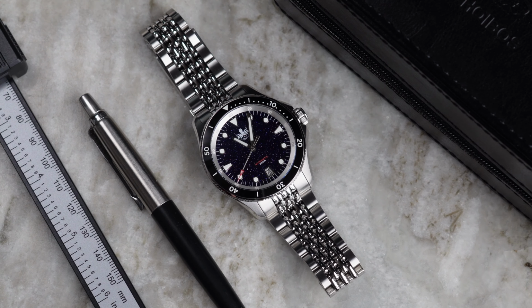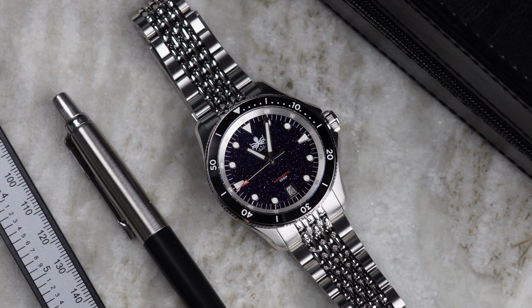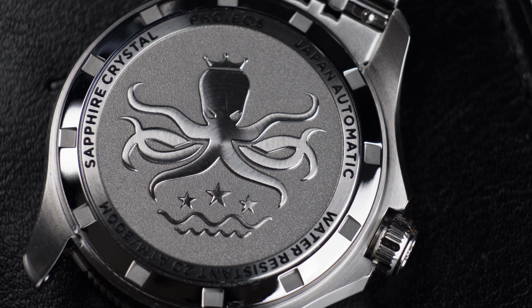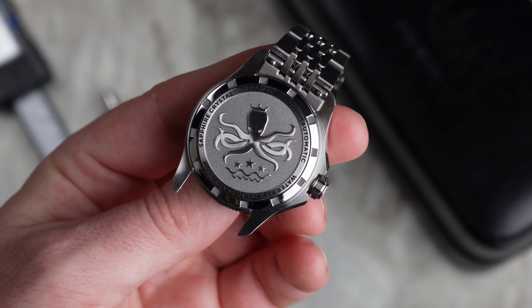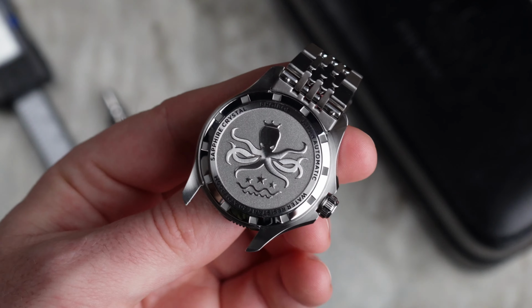The iconic King Octopus logo is printed on the dial rather than applied. I'm a big fan of this logo, so as always, I'm glad to see they've kept a much bolder interpretation on the back of the case. Also, what I love about the back of this case is the etchings of the text on the back are inlaid with black. I think this is a nice touch and really elevates the back of the case. It was something I really liked about my Omega Speedmaster when I had it.